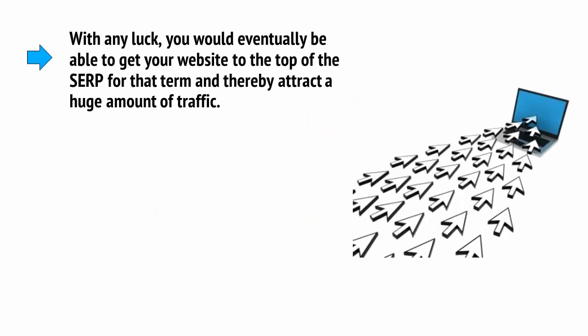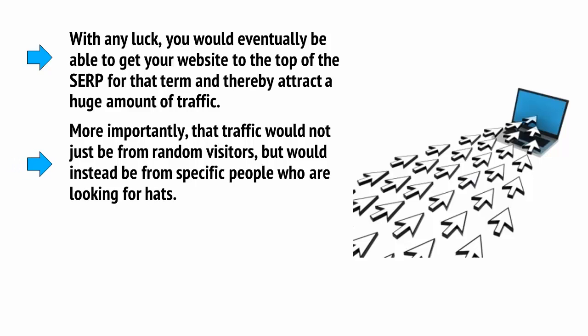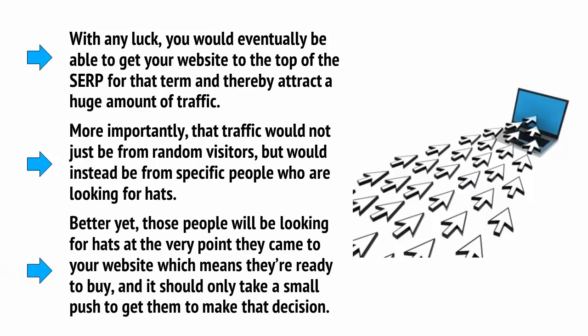With any luck, you would eventually be able to get your website to the top of the SERPs, that's the search engine results pages, for that term, and thereby attract a huge amount of traffic. More importantly, that traffic would not just be from random visitors, but would instead be from specific people who are looking for hats. Better yet, those people will be looking for hats at the very point they came to your website. Why else would they search for hats?